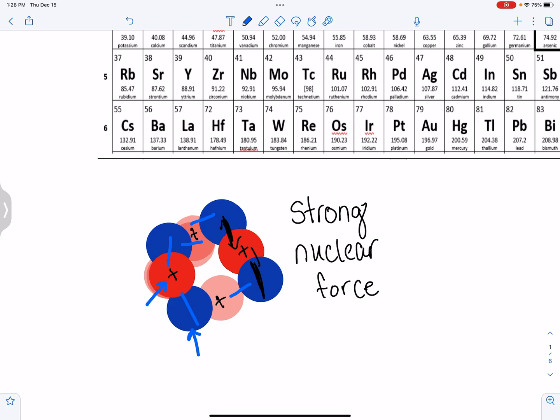So I've got some plus signs on this, and those would be protons, and then I've got some things that are blue, and those are just our neutrons, because the nucleus has protons and neutrons, right? So there is something that holds the nucleus together, and it's called the strong nuclear force. This thing is insanely strong, like stronger than gravity. I mean, like insanely strong.